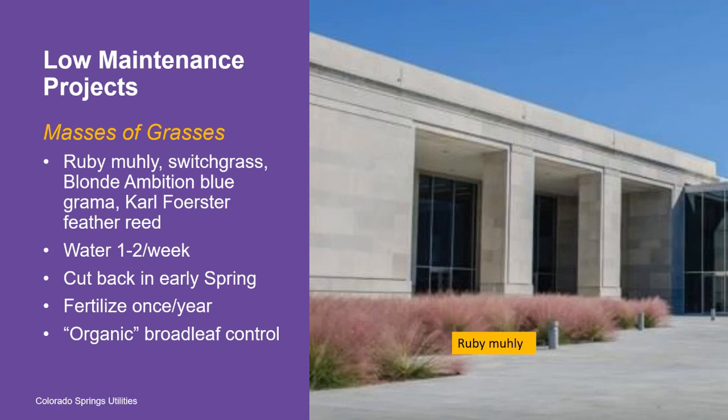You can use drip irrigation for these, so you can create a grid of drip irrigation. Some options for different species are this ruby muley, switchgrass, blonde ambition, blue grama grass. Karl Foerster is one that needs a little bit of additional water, but is an option here that you've probably seen around town a lot. So 1 or 2 waterings a week, even less for some of the more native grasses if you chose those for mass plantings to cover the ground. Again, these are going to need to be cut back in the spring, and that is a lot of vegetation to haul out of the yard, so you have to know that you can handle that.